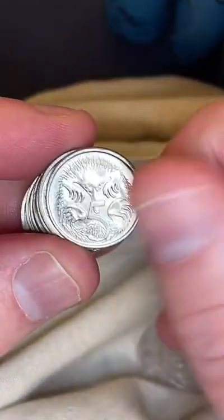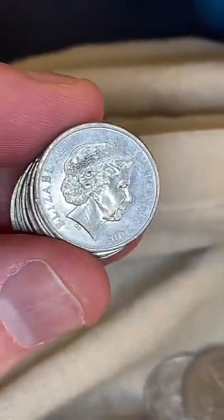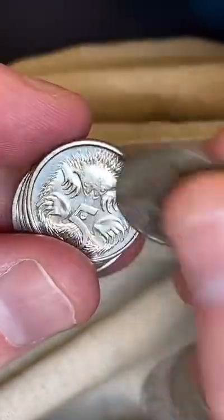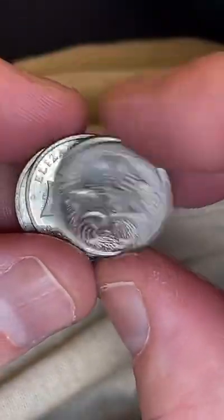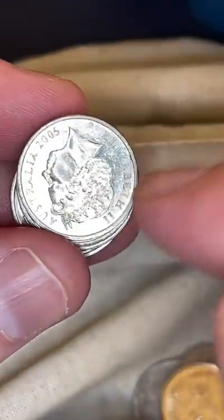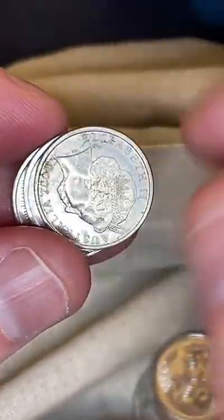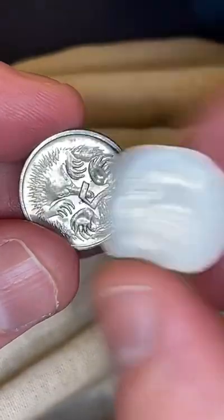Hopefully you've been finding some things. If you search through coins, you might find some of the things you're looking for, or find the odd nice coin that's worth a bit more than face value. But some of the things to look for: 1972 is a low mintage year, which is a good one to find. 2007 can have a Queen's head on both sides. So Queen's head on this side and on the other side. They're worth thousands of dollars if you can find one of those. So it's worth flipping them over if you've got a 2007 coin for sure.